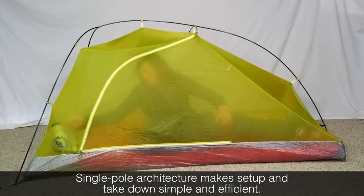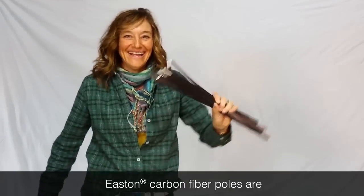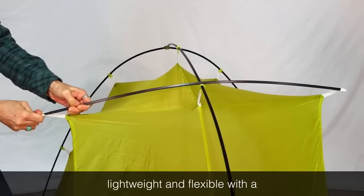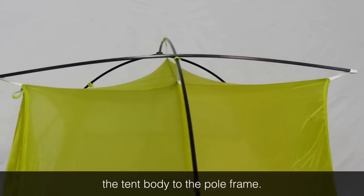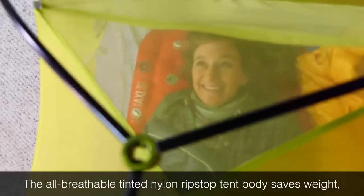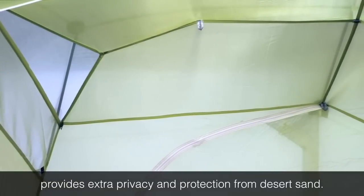Single pole architecture makes setup and takedown simple and efficient. Easton carbon fiber poles are lightweight and flexible with high strength to weight ratio. Ultralight plastic clips attach the tent body to the pole frame. The all-breathable tinted nylon ripstop body saves weight, provides extra privacy and protection from desert sand.